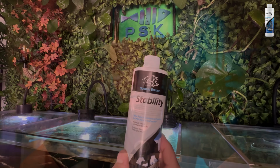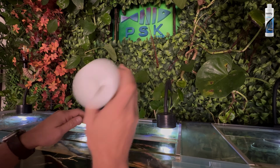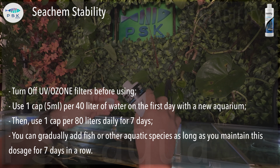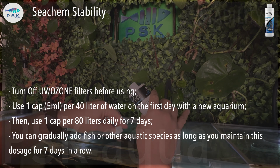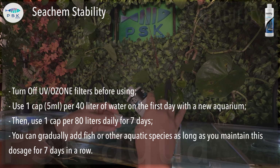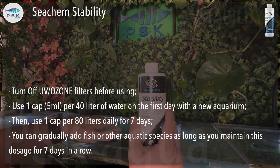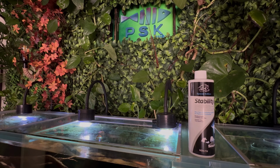You should shake it well before use and turn off UV and ozone filters. Use one cap, which is 5 milliliters, per 40 liters on the first day with a new aquarium. Then use one cap per 80 liters for 7 days daily. You can add fish and other aquatic species at any time as long as you keep dosing for 7 days.